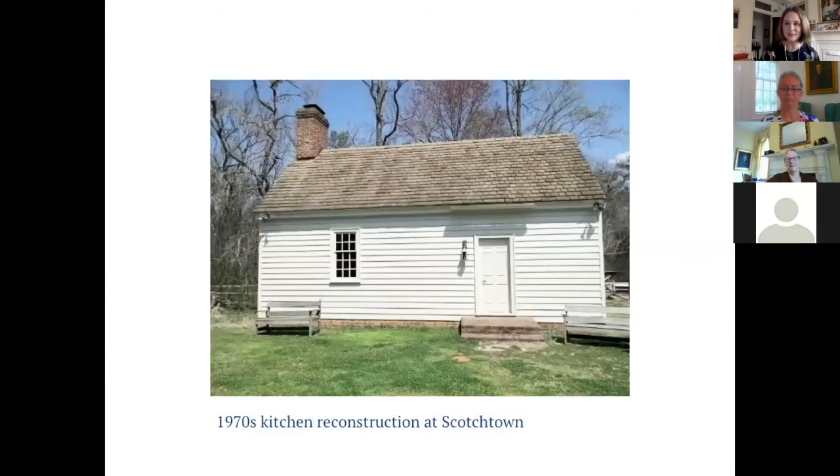Now, despite the outcome of the excavation, the kitchen was reconstructed at this location. The desire for a useful interpretive space outweighed the evidence in this case. Scotchtown's leadership was determined to have the site in prime condition for the arrival of the bicentennial, and compromises on accuracy were made in pursuit of that useful final product, which we still use.